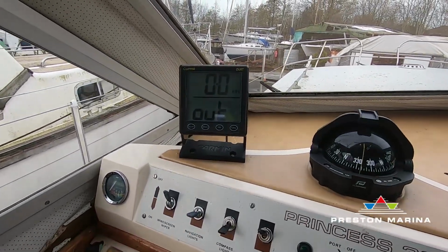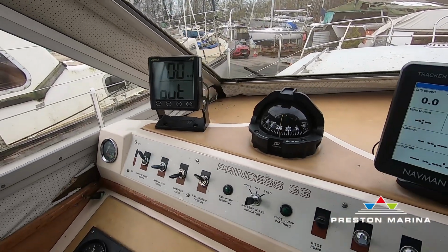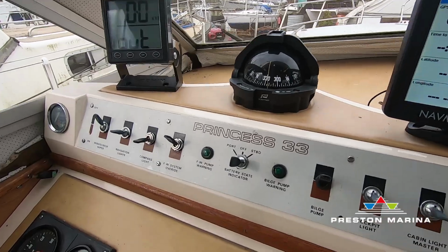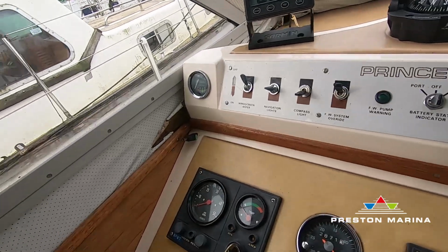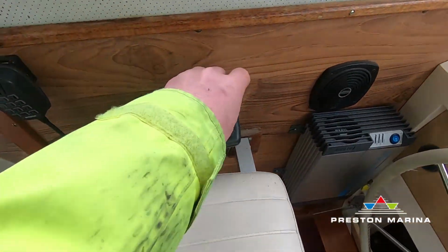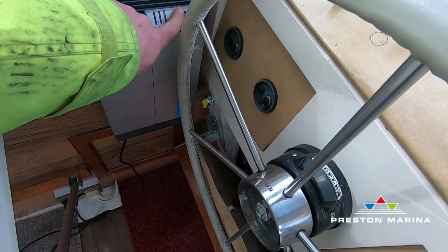And well, the instrumentation looks to have powered up. We've got a Duet log and depth finder, obviously showing out because we're out of the water, but at least the displays work. I don't know if they work when they're in the water, but it's a good sign that the displays work. A good quality steering compass, a Navman GPS plotter which powers up, and then obviously the controls are here. There's a VHF radio there which powers up. So far so generally pretty good.